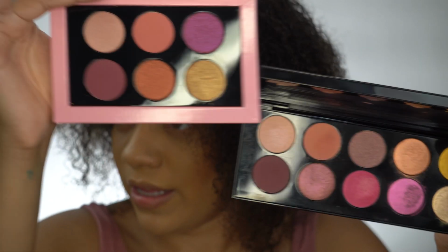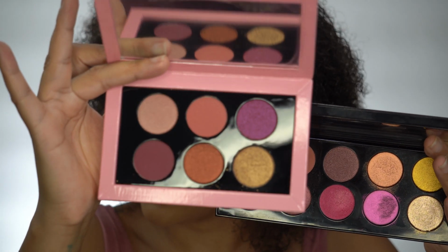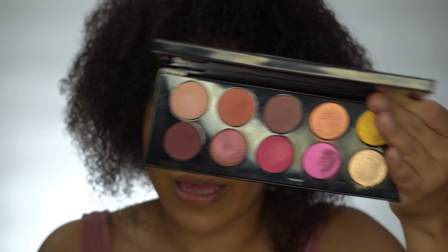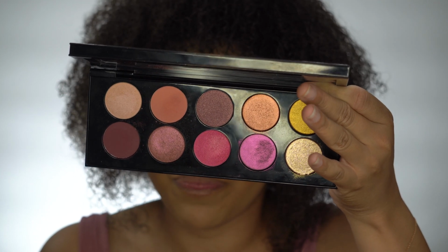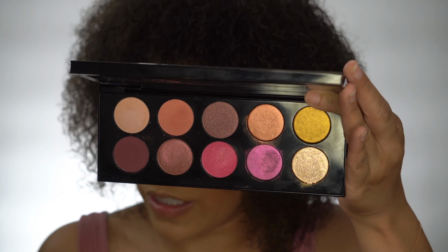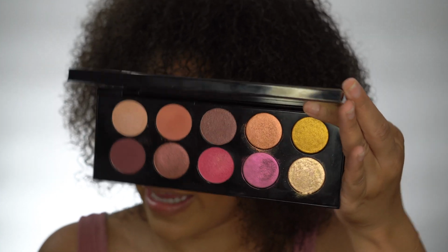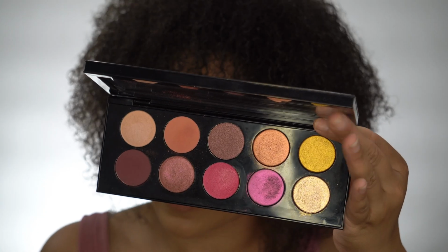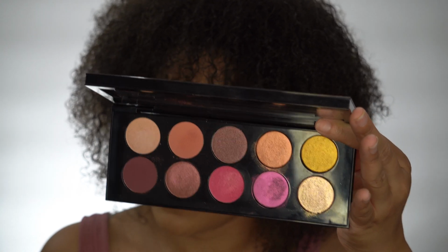You got her. This is the new one that's been all over social. And then this one, I first saw this actually on Renee Vasquez's, the makeup artist, page. And I was like, you know what? I really want that. And I haven't gotten a palette by Pat in a minute. I've gotten everything else, but I wanted to get a palette. I was craving it. So similar, but let's get into it.